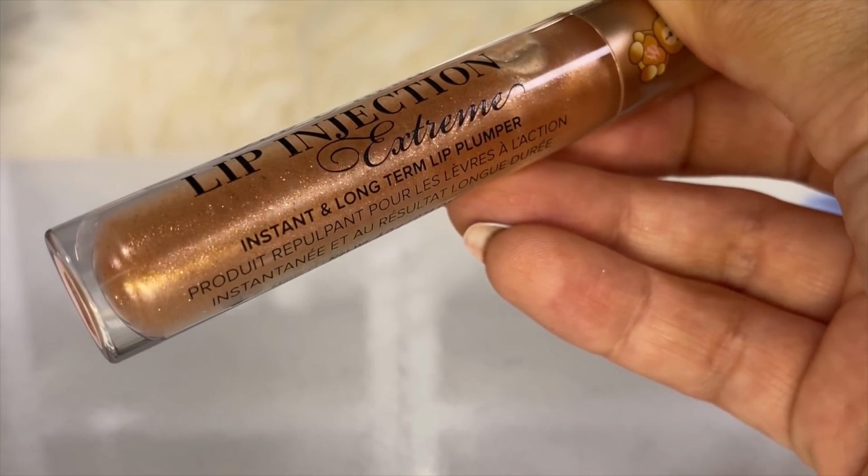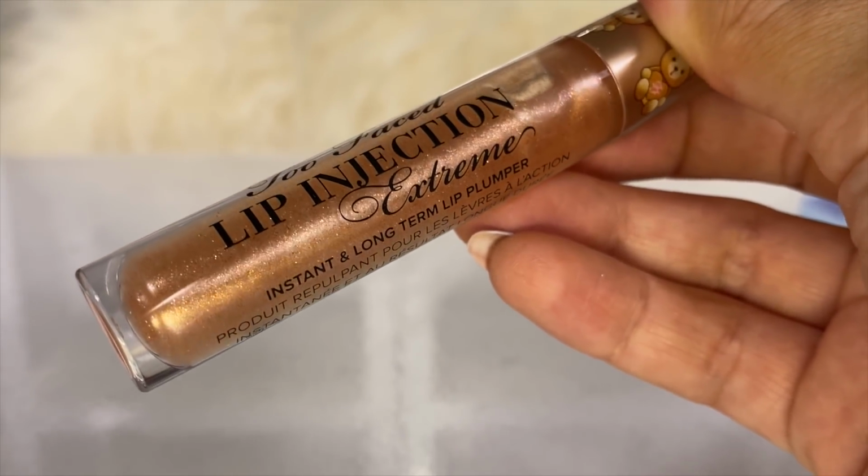I'm gonna use my final fave for the month, and it is the Too Faced Lip Injection Extreme in the shade Bee Sting. I like this one because it's equal parts gold and pink glitters in a nice peachy base. I just dab a little bit to the center of the lip and let this product work its magic in terms of plumping and glossing up the pout. But essentially, this is it. This is my look using April's Faves, but not Fails.